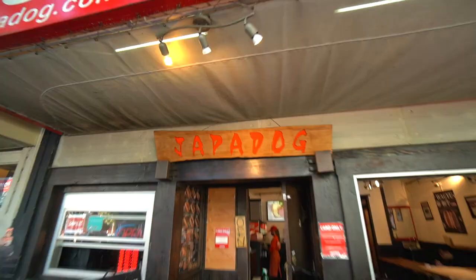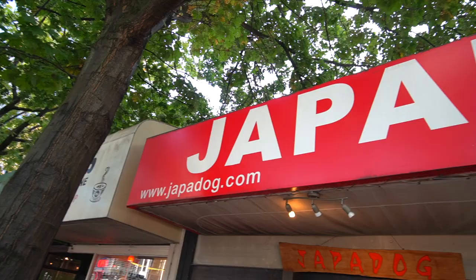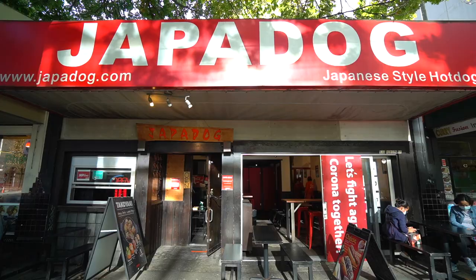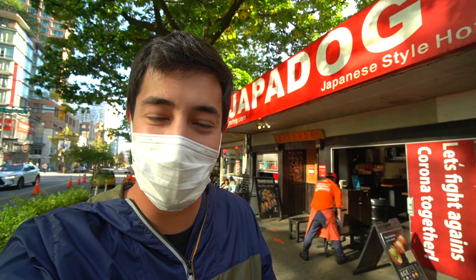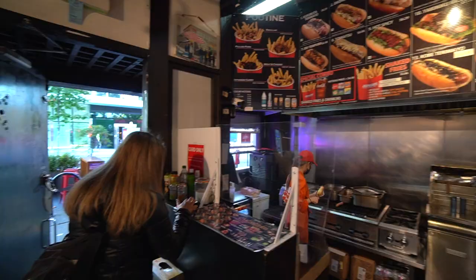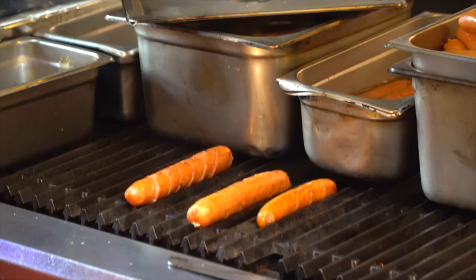So this is Japadog. It's a Vancouver institution. The story goes that there was a Japanese man who moved here and he wanted to start a street food cart, but they only let you sell hot dogs here. So we put a little bit of a twist on it. They have a super funky menu with all these interesting Japanese style hot dogs. We're gonna order up a couple different things from their menu. It's really famous, so I'm excited to try it out and see how they are.